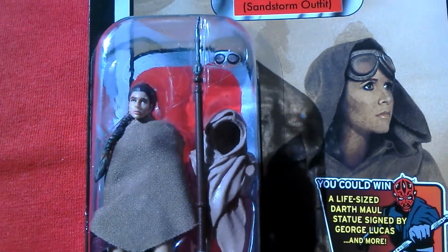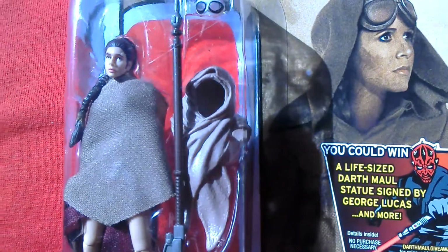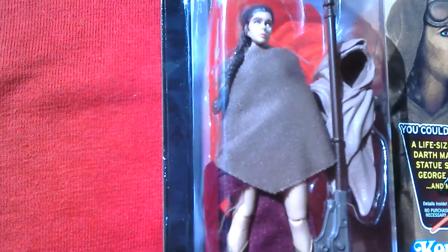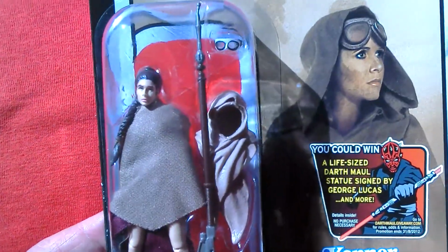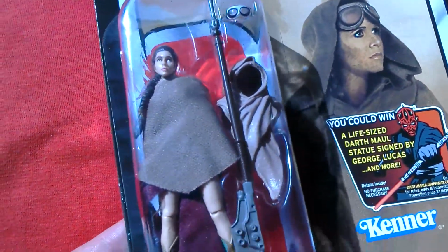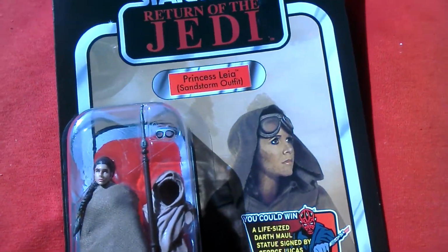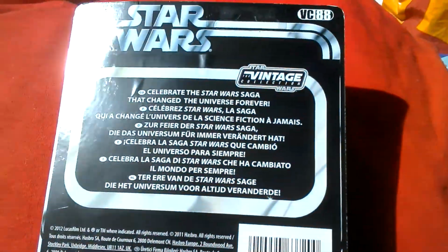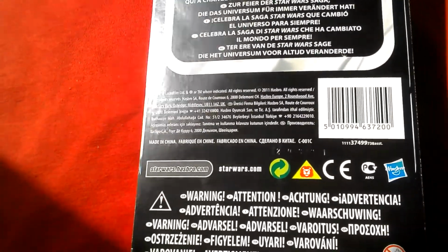So she's got goggles, the staff, the plastic covering to protect her from the sand, and then she's got a poncho over that, plus then all her dancing costume underneath the slave girl costume. Really nice figure. Pretty good artwork on the card. Princess Leia Sandstorm outfit, and she's VC88. And this is a European card.